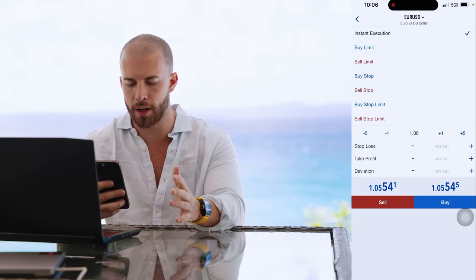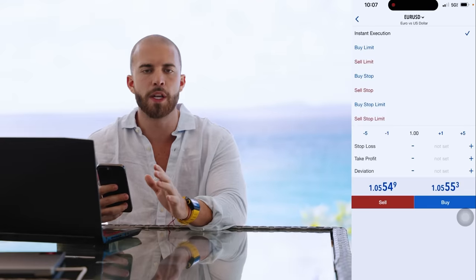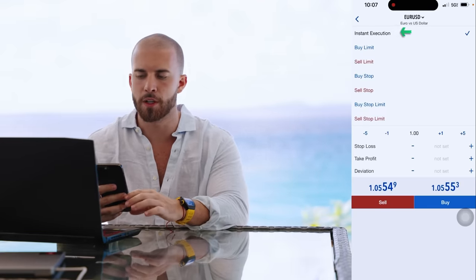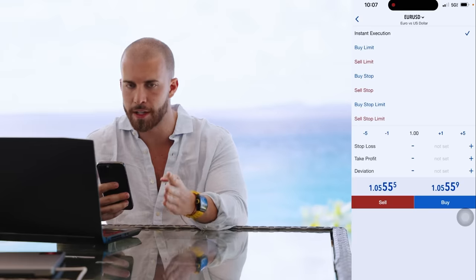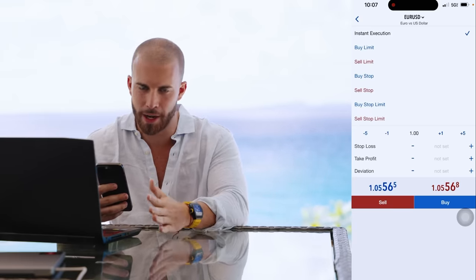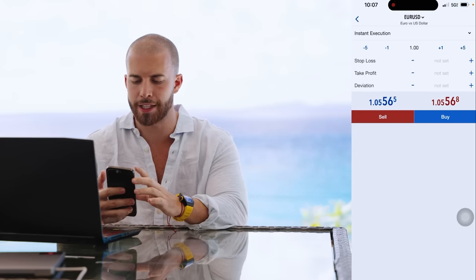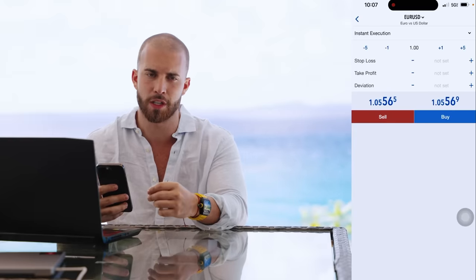You can use a buy limit, sell limit, buy stop limit, sell stop limit, all of this stuff. We're going to only use instant execution because we want to enter the market immediately, right? We want to enter this very second, based off of what the market is showing us as of right now. So we're going to simply select that option, and that is what I use 100% of the time that I enter trades in the market.